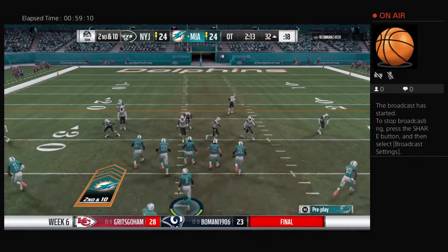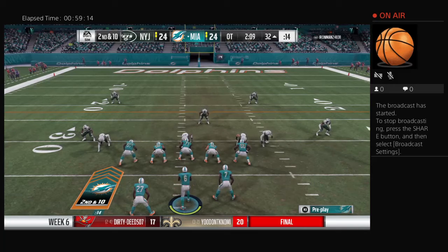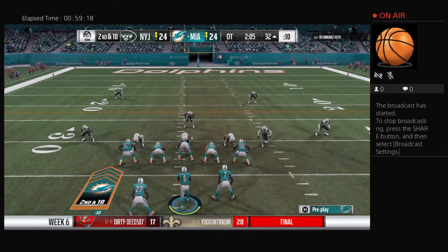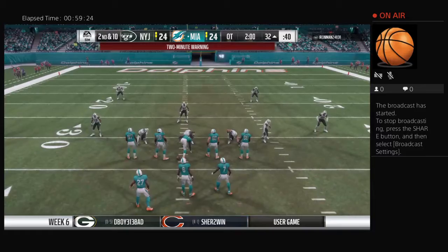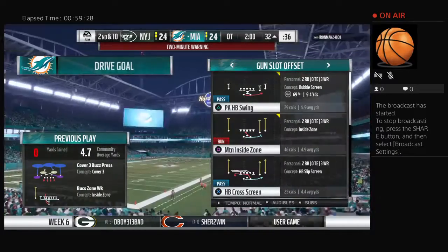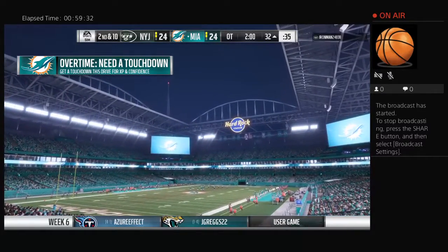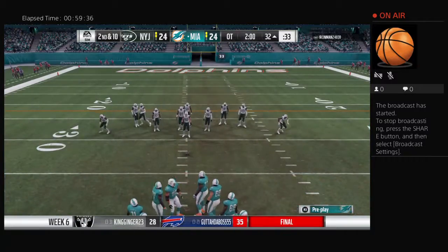Second down. Check 27. Pass 27. Ryan 38! Two minutes to go here in overtime. We'll be back after this. And here comes play number 6 on this drive.